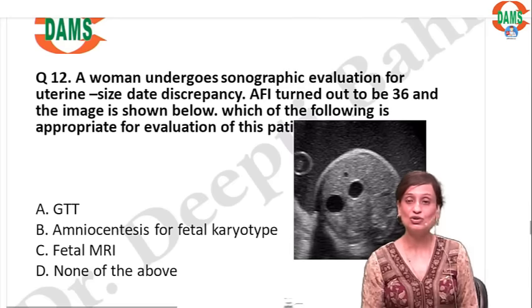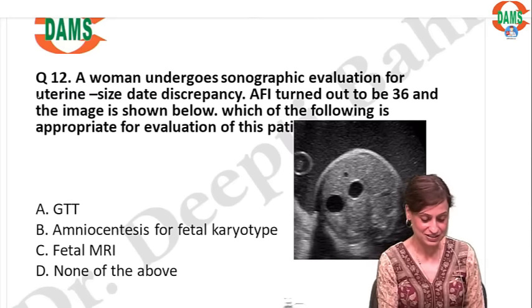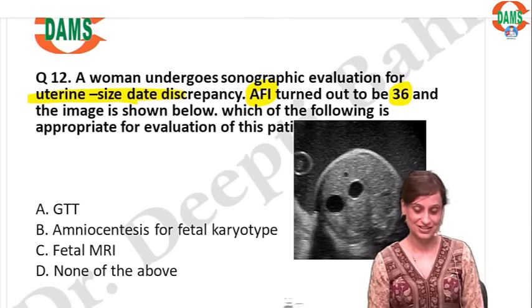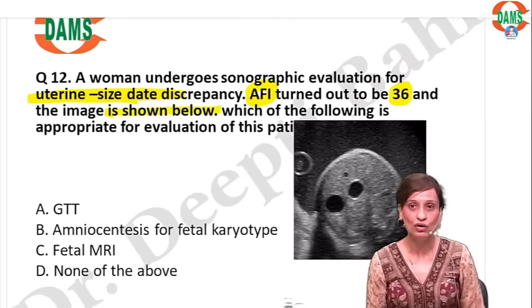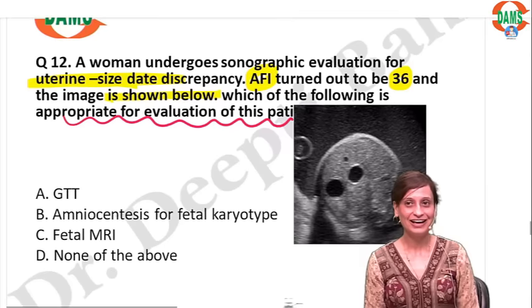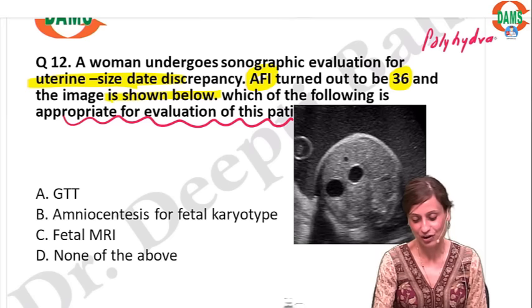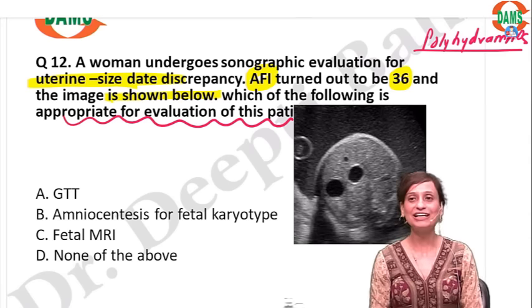A woman undergoes sonographic evaluation for a uterine size date discrepancy. Her amniotic fluid index turns out to be 36. Is it more? Yes. The image is shown below. Which of the following is appropriate for her evaluation? Now tell me, does this patient have polyhydramnios? Yes, I can see all of you are already answering. So this patient has polyhydramnios.